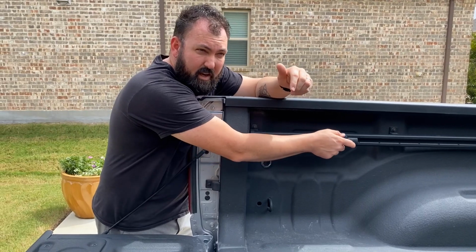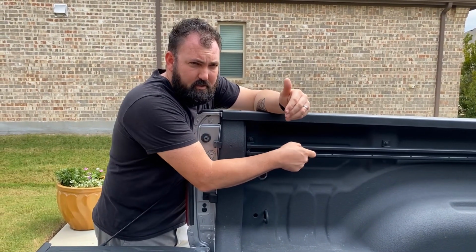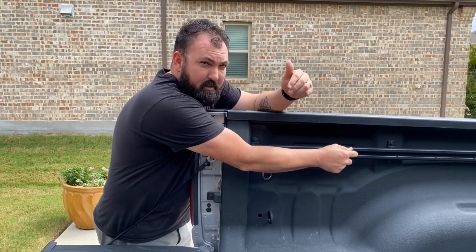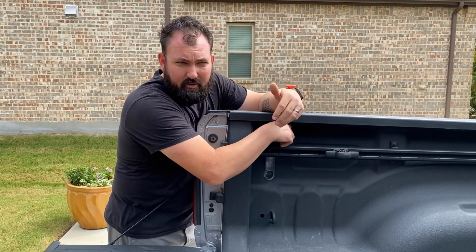It also has these tie downs. Now, this is a factory option. All you have to do to use the tie downs is pull it out, find the spot where you want it, and then you just tighten it down. And then you can tie down to anywhere in the bed.